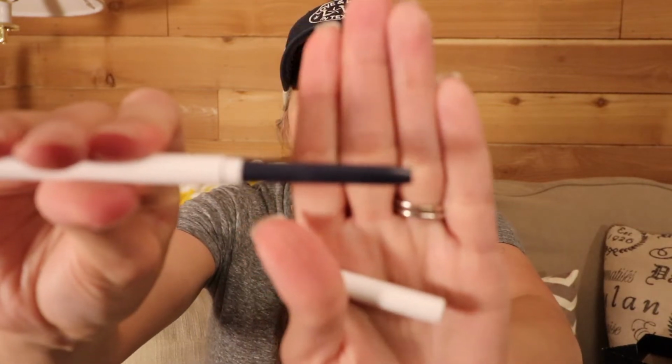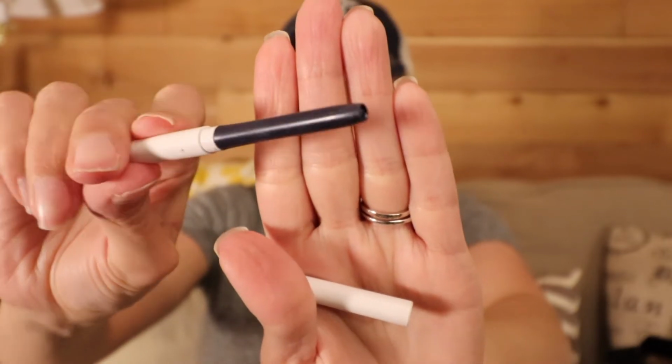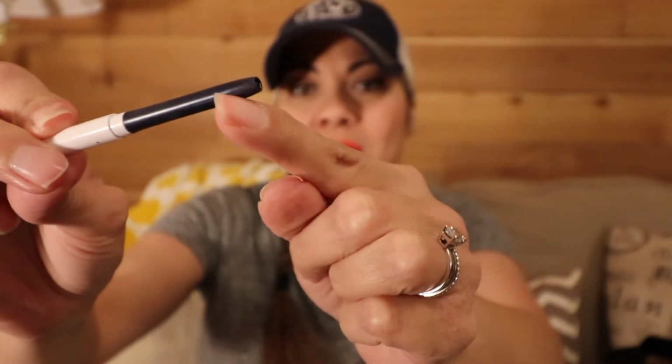I still have a little bit more than half of this bottle left, but I have been using this fairly consistently. And then this is the ColourPop Gel Eyeliner in the shade DTLA, and it is a navy liner. And this one was brand new. As of last month, I had kind of worked it down to where it's just inside the container. And I don't think I've used it at all since then.